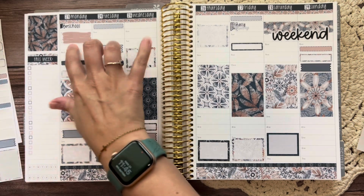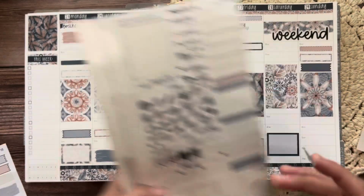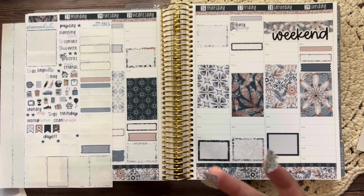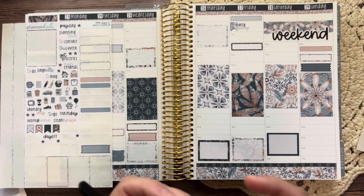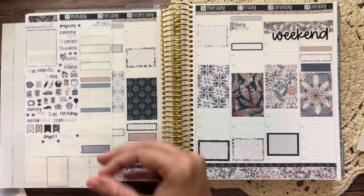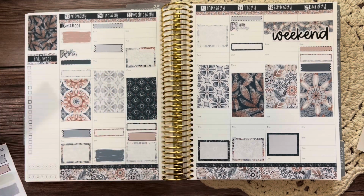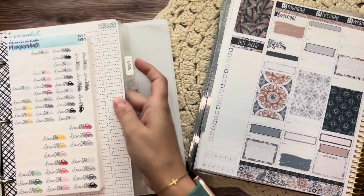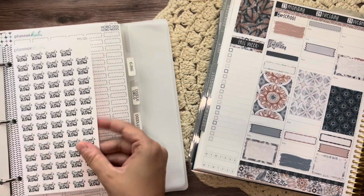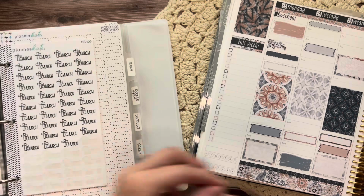Okay, so now I think I want to put it here. And let's do the same thing with this. That's cute. All right, I'm pleased with that. All right, so I'm gonna get all of these stickers out of the way and we'll get the Planner Kate binder out. All right, this week I'm gonna start with the church stickers just because they're here at the front.